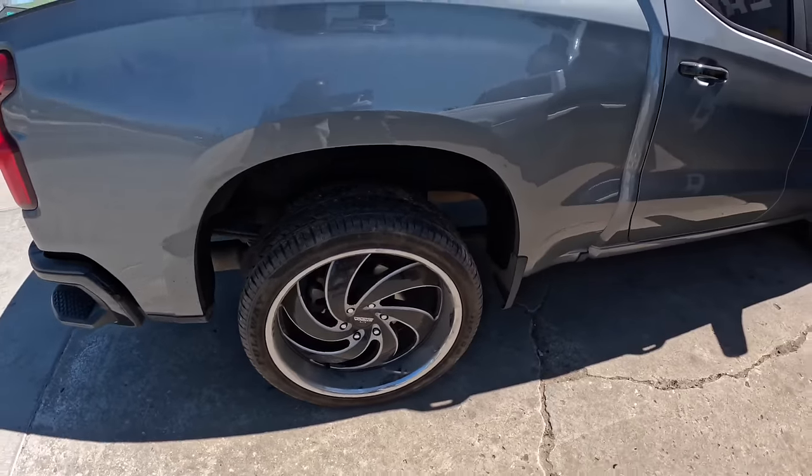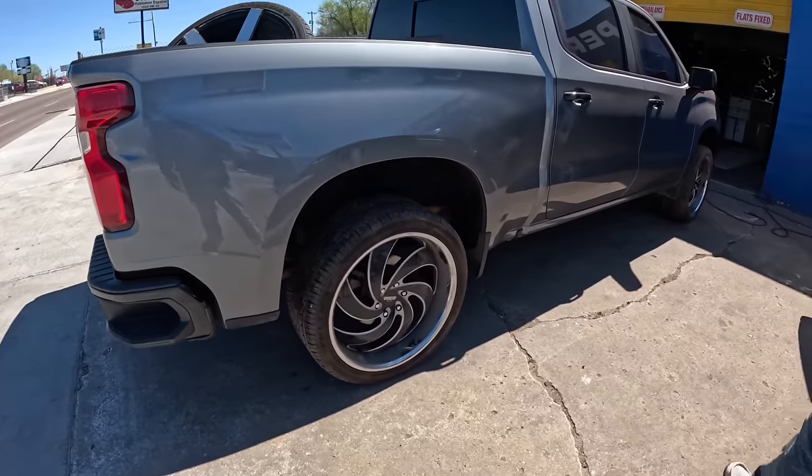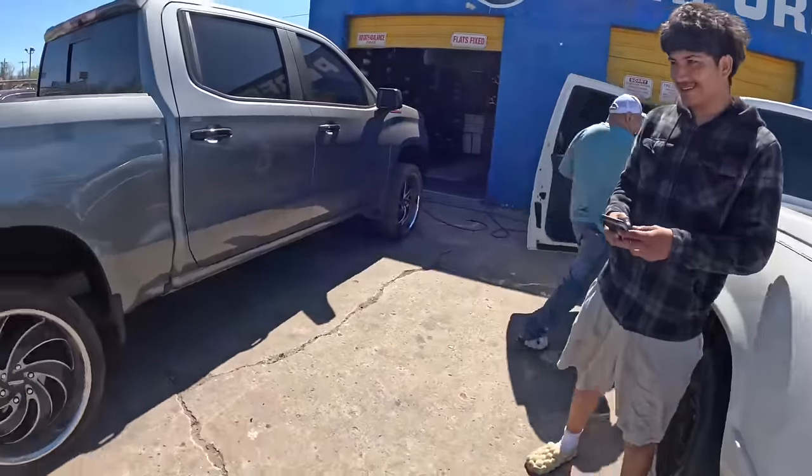I think these rims look way better on here. What you think? Do you think they look good? Yeah, they look good on it.